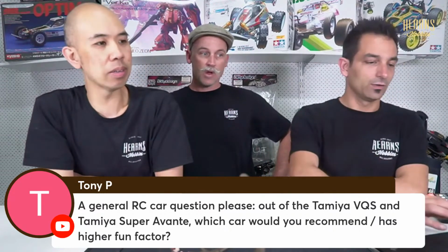Fun factor. Well, the Tamiya VQS is a re-release, isn't it? So there's no getting away from the fact that it's a 30-year-old car. Absolutely. The Super Avanti, you mentioned the Super Avanti or the old Avanti? The Super Avanti. So it's a brand new release. That's right. And I suppose that's exciting in itself, isn't it? That brings a level of excitement.